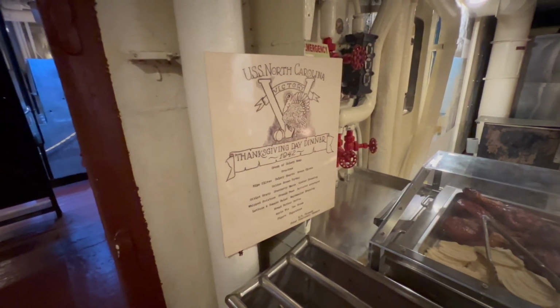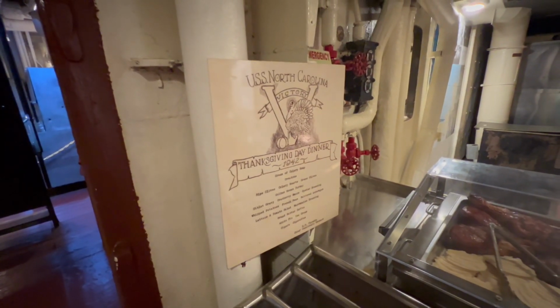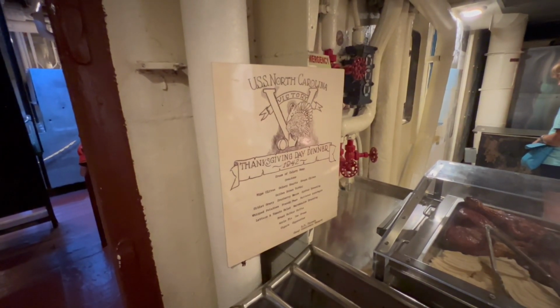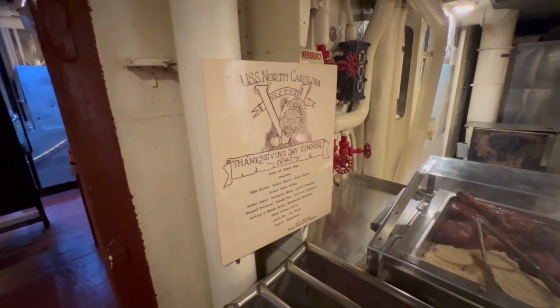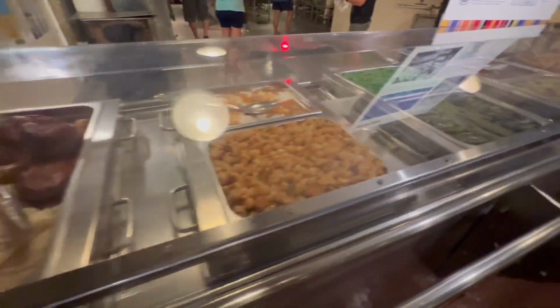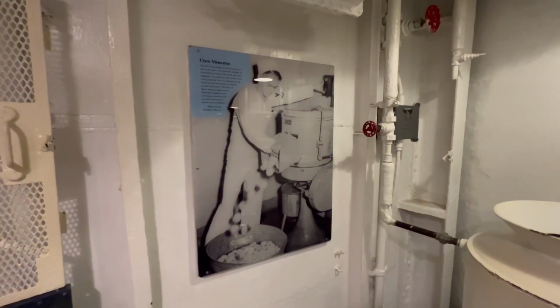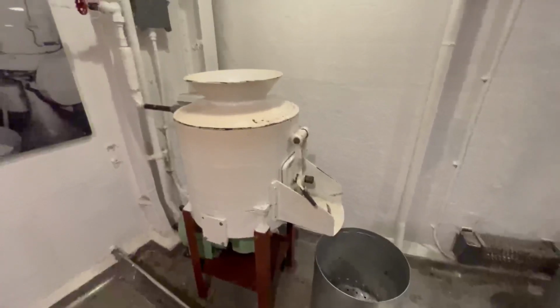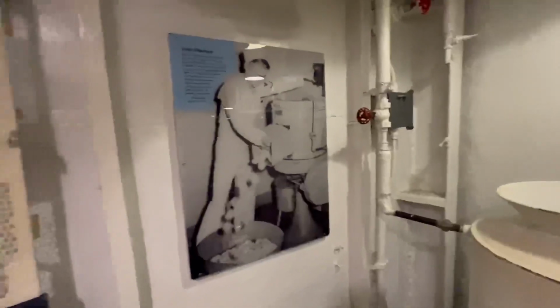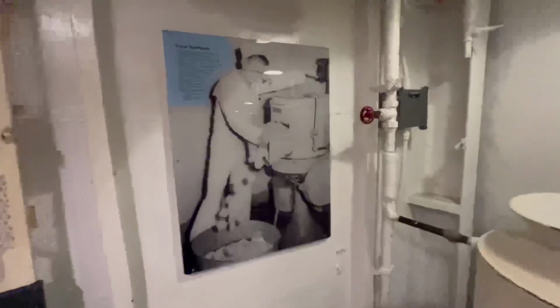The USS North Carolina Victory Thanksgiving Day dinner in 1942. We have our menu here. Cream of celery soup, croutons, ripe olives, celery hearts, green olives, golden brown turkey, giblet gravy, cranberry sauce, oyster dressing, and it just goes on and on. Yummy. This is a potato peeler machine right here. You put them in the top. Operate the machine with water and come out nice and peeled. Interesting.